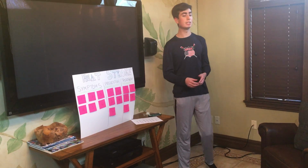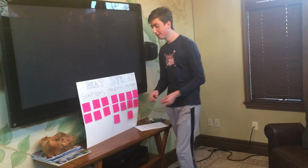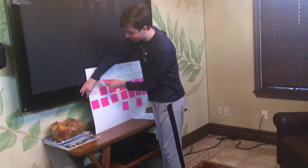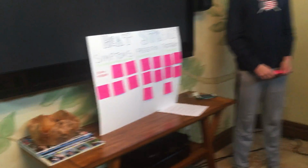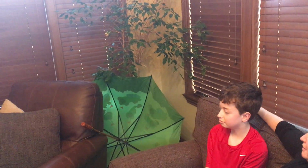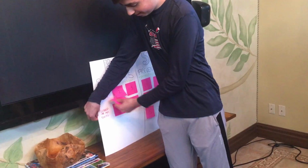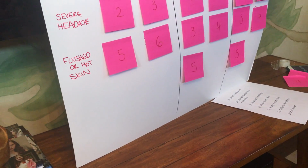So can anyone tell me what the symptoms are of a heat stroke? Headache? Headache, great. So that is the first one right here. Severe headache. Anything else? Jacob, what happens when your skin gets really hot? What color does it turn? Red. Great. Flushed or hot skin. So your skin or your body will turn red. Anything else?